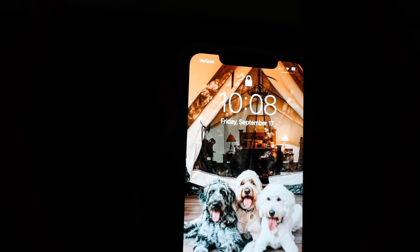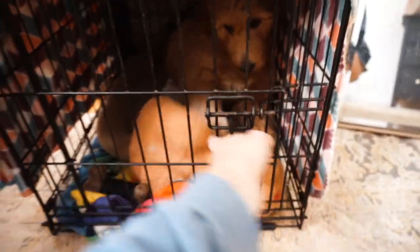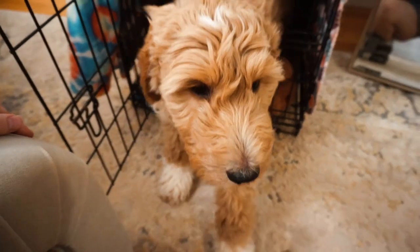So after my 9 o'clock meeting was over, I go ahead and get Ellie out of her kennel again, and we head back outside for a potty break. Obviously, if you've had a puppy, you know, once they've been in the crate for any span of time, it's great just to head straight outside to go potty. This gets them in a really good routine and also really helps with that potty training.